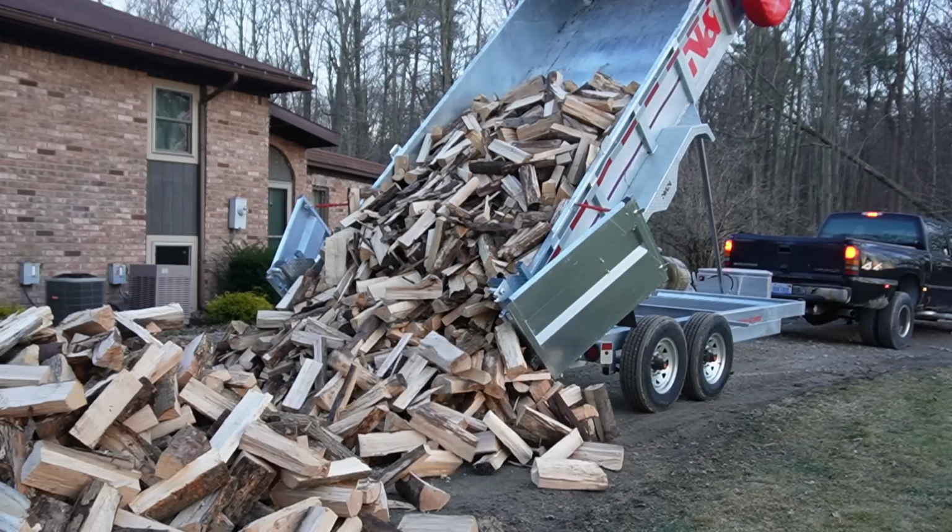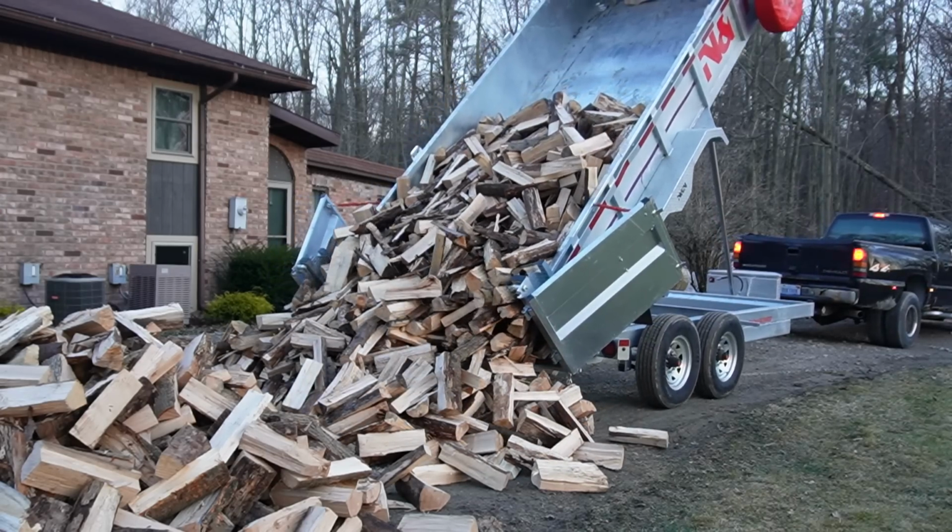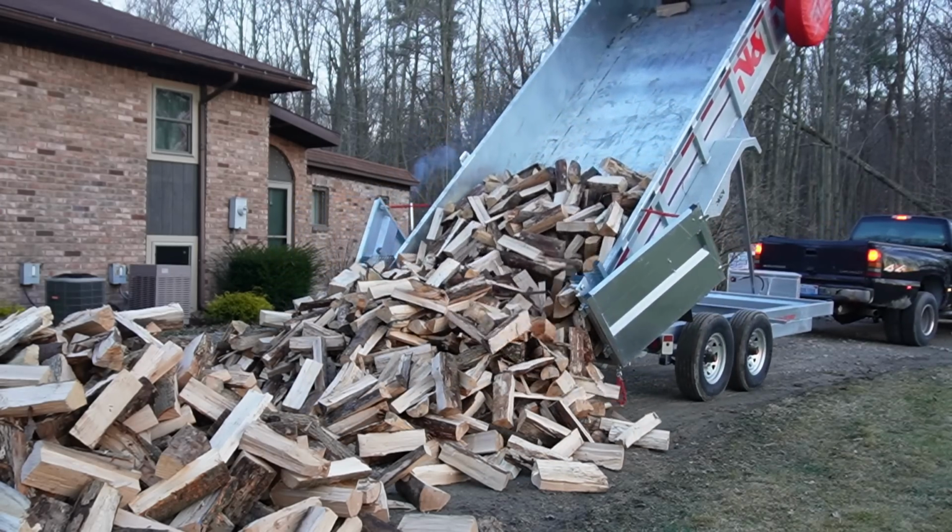Now you can see here backing up the trailer and bumping the brakes made a big difference in how tightly these trailers dump the piles.